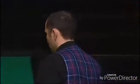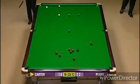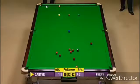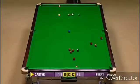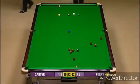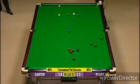But knew that he had a good chance to score significantly more. Pot success rate Perry, 90% Carter. Pot success for the tournament for Joe Perry, 92%. That's very consistent. Ali Carter sitting at 90%.